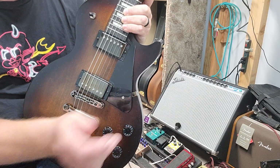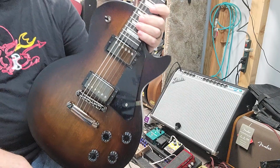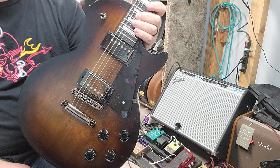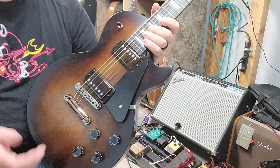So this guitar stickers for like $1,999, but they're selling for $1,799. Same price as the P-90 Mini Humbucker Special. Do you get more guitar?